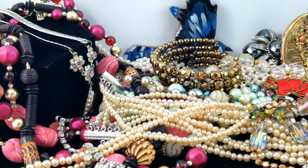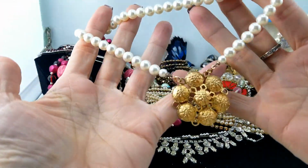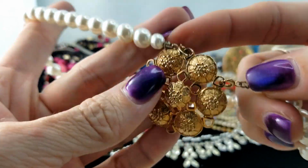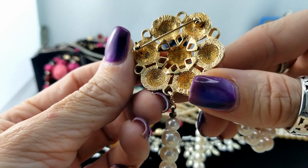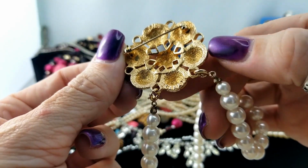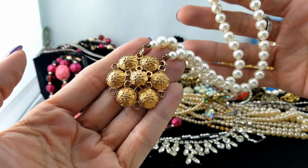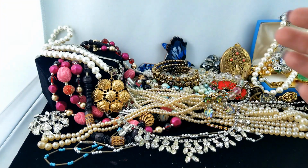Another necklace. Another faux pearl necklace. And it's got this piece in the center of it. It's really short. And I'm like, how do you even get this on? But these pieces here are on a spring ring. So it's a brooch. Sarah Coventry. There you go. Sarah Coventry, Canada, it's marked. So I'm guessing there are other pieces like this that you can swap out. So you can have a pearl strand with multiple different pendant styles. How creative.